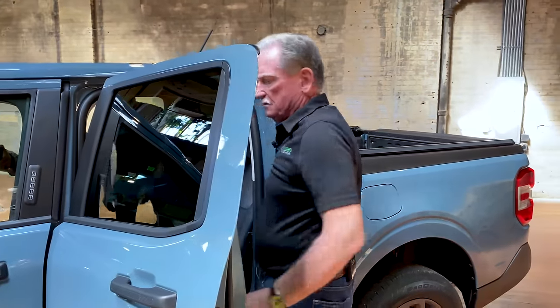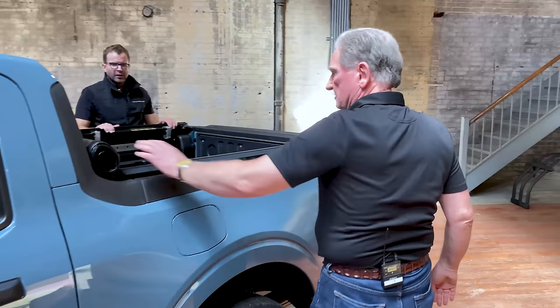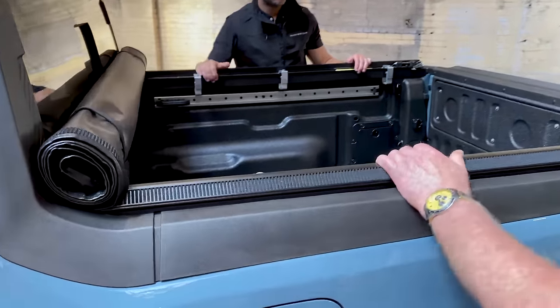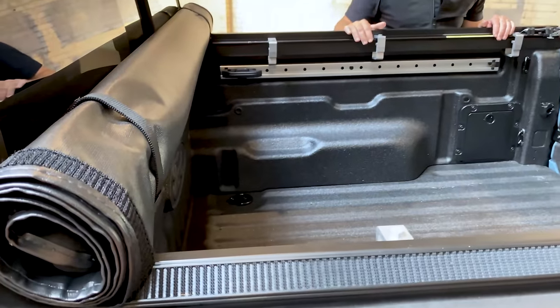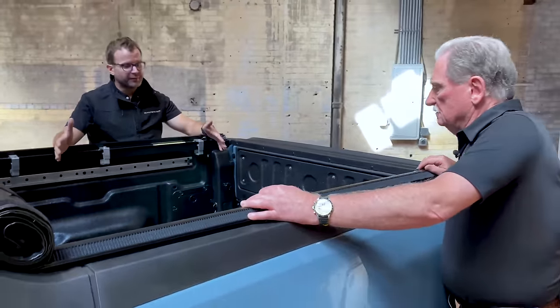All right. Okay, good. So let's have a look at the back end. Oh, wow. Does this come with the... So this is an option. We have multiple tonneau covers available, including the roll-up tonneau cover. So if it's okay, I'll tell you a little about the journey of the bed.